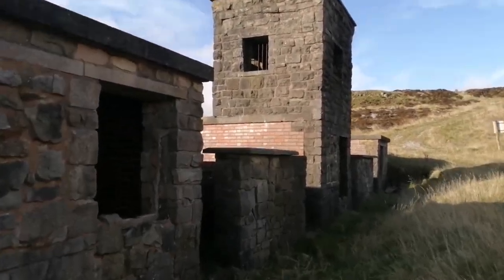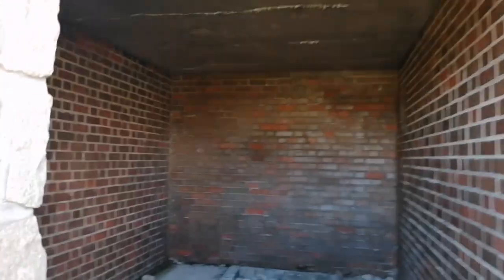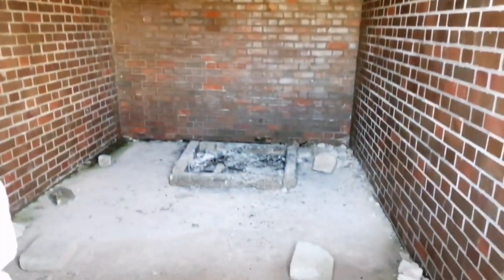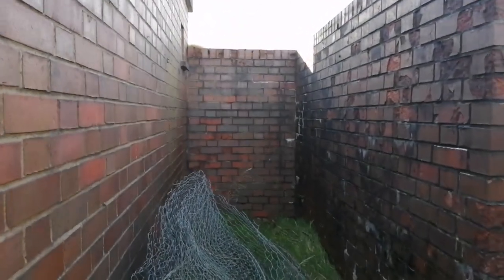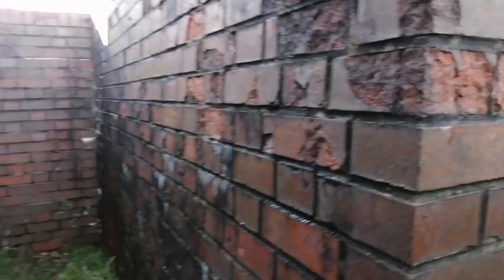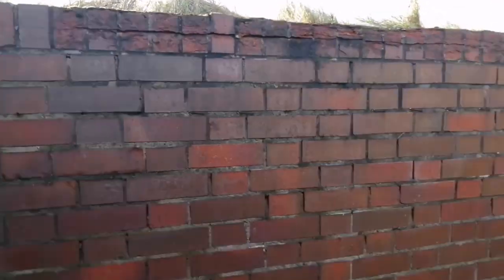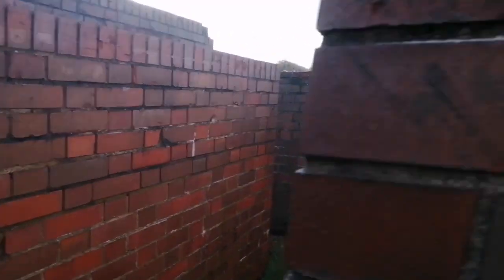Right, guys, anyway, like I was saying, these are the outbuildings of the shooting range. Looks like somebody's been having a fire in there, as you can see on the floor. Probably used to be toilets. This one weaves into this one here, so bit of a mad maze there. Got a little bit here where they can hide with a gun.